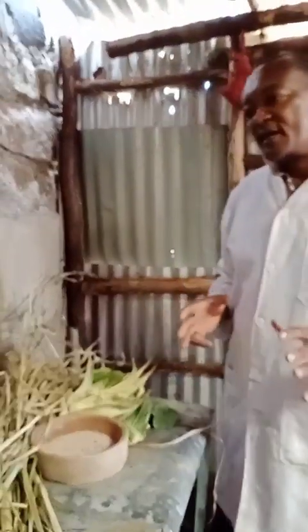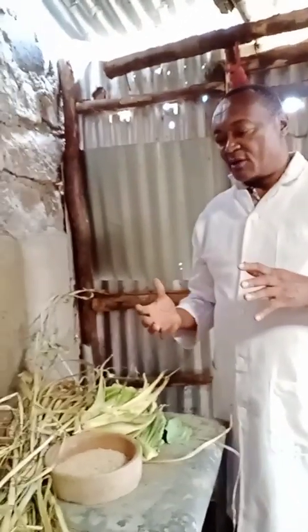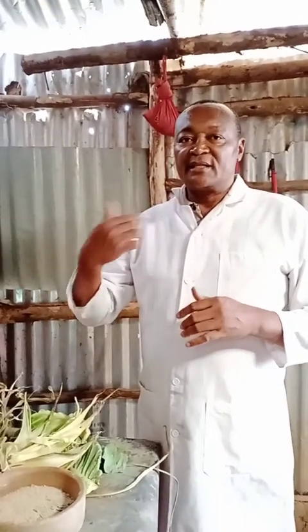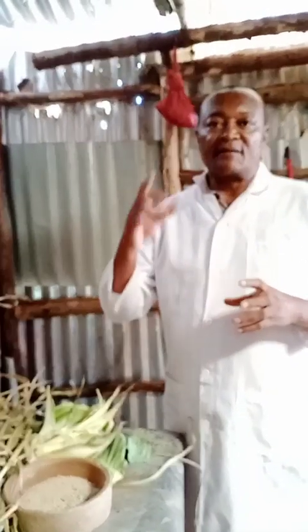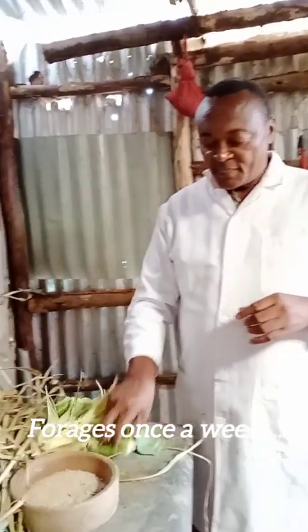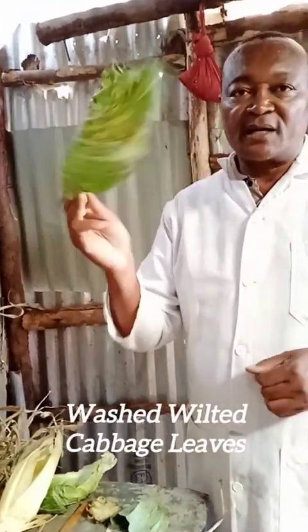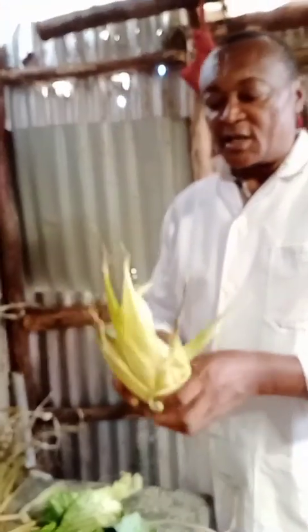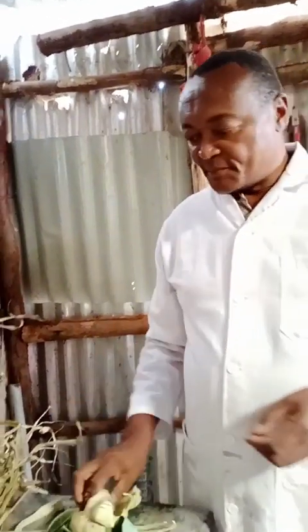As you know, in the feeding regime of rabbits, for you to ensure that the digestive system is well maintained, we usually also give them forages once a week, and that's why we use washed wilted cabbage leaves once a week. That's what we do ourselves. You can also use maize peelings or the maize cover here.